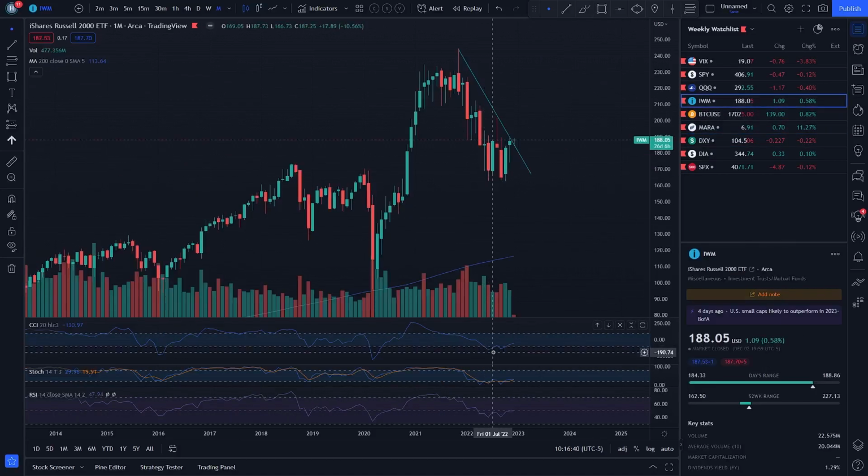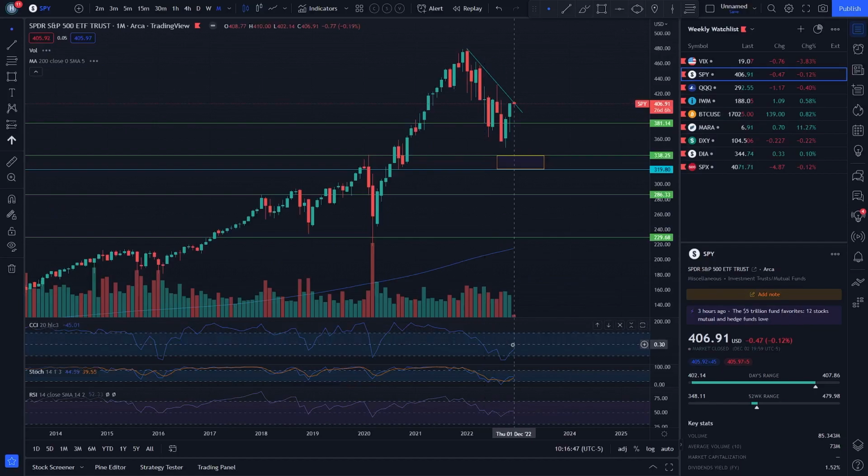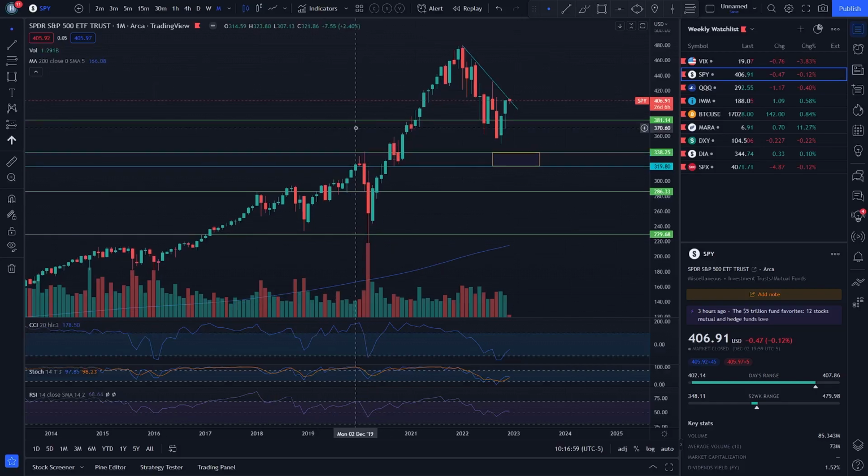You have IWM with the bullish divergence, which I do think is about to come back down, and you're probably going to form a bullish divergence here on SPY. You're probably going to make a new low, come down into the zone, either bouncing at this gap fill or at that one. This gap fill, by the way, is right before COVID, right where we started selling off. So I wouldn't be surprised to see that happen right there.